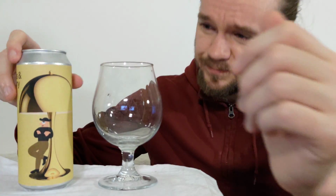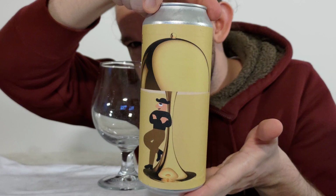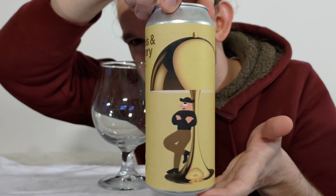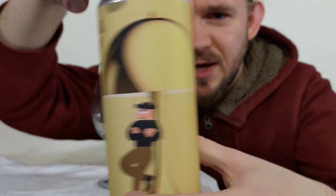So yeah, let's crack on then and actually have a look at this beer. I'll just let you have a little look at the can before we open it up. As you can see, that typical Mikkeller design there. There you can see Lewis and Henry, Japanese rice lager.